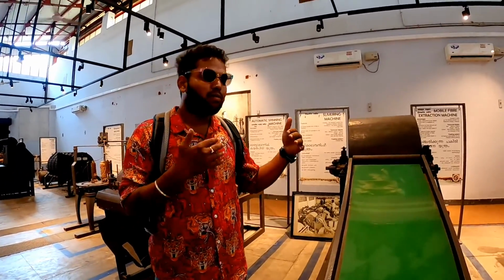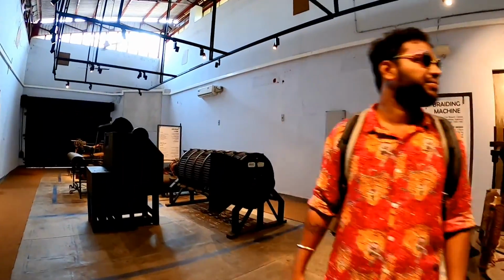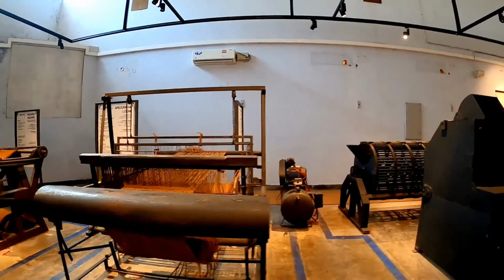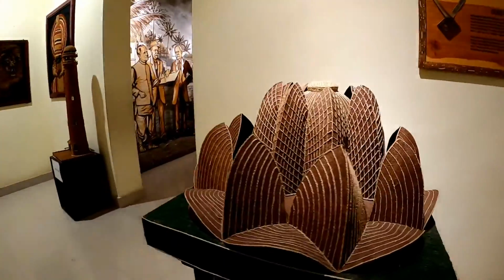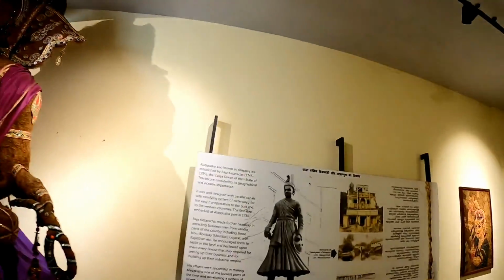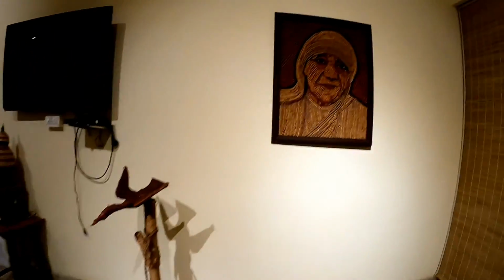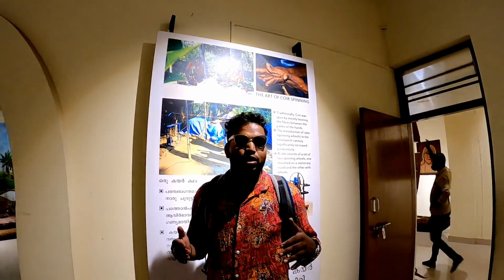These are the machinery which are used in the modern times. Those are some of the products made from the coir. Look at the machines.